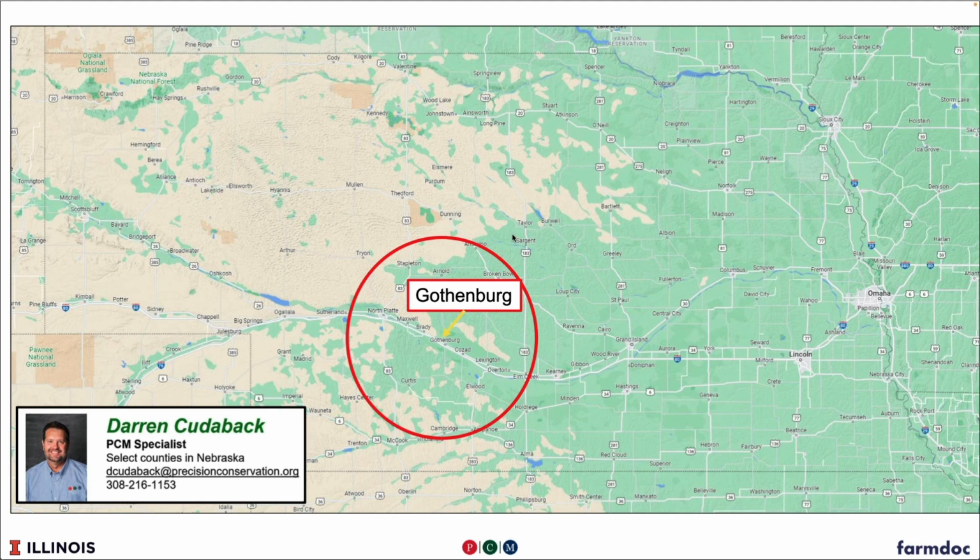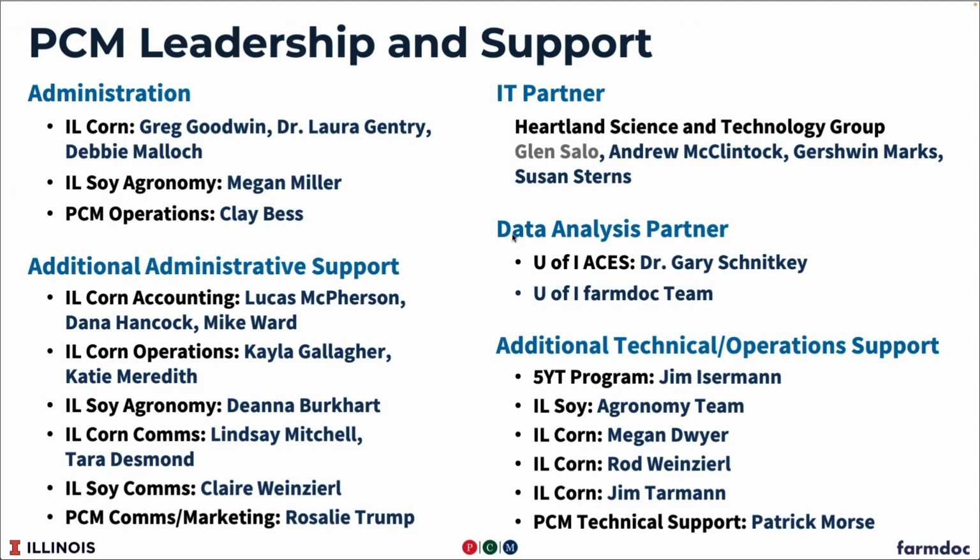And we also work in about 60 counties out in Nebraska through partnership with PepsiCo. This is also supported by the Nebraska Corn Growers Association, as well as the Central Platte Natural Resources District, where we house our specialists, and we appreciate their support as well. So this rounds out the boots on the ground team for PCM.